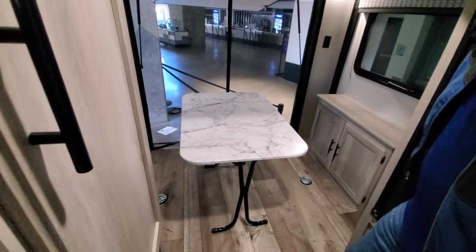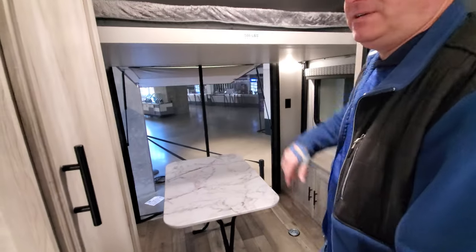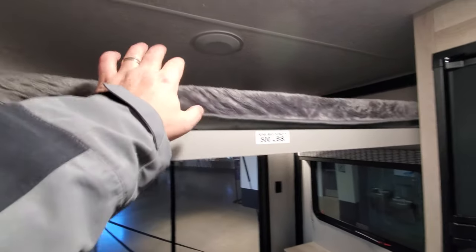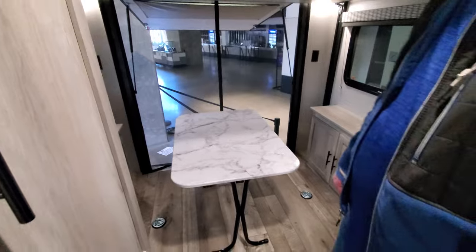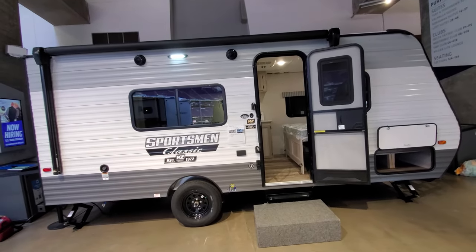Where do you sit? 3,500 pounds. Must have different chairs. Yeah. It can go up to 42. Right. Yeah, so the bed, 500 pounds, this thing lowers down. There's your bed.